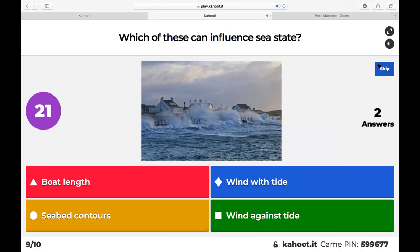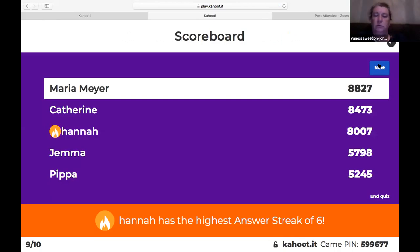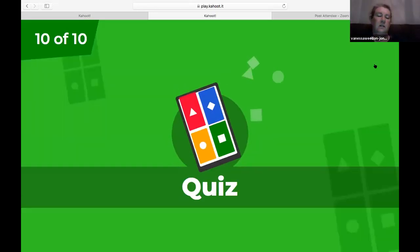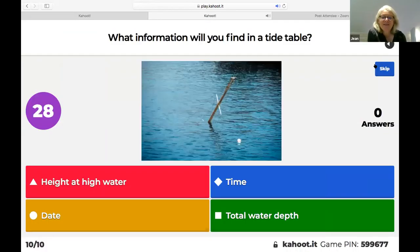Question 9. Which of these can influence sea state? It's a multi-answer. So wind with tide, if the wind's against the tide, different seabed contours, or boat length. Eight, seven, six, five, four, three. Excellent. Catherine's taking over again. Hannah, highest answer streak of 6. Wow.